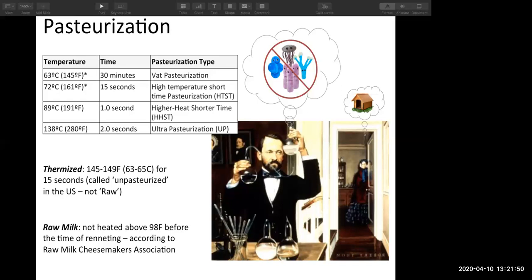You have to keep in mind though, every time you jump up another 10 degrees or so, the hotter it gets, the fewer microbes can survive that. So with vat pasteurization, you're actually able to retain some native microflora, some nice thermophilic cultures in your milk that could survive vat pasteurization that aren't going to be there if you have an HTST machine. So it's just something to keep in mind. You're getting cleaner and cleaner milk every time you bump up that temperature range. There's a set of microbes that's not going to make it.